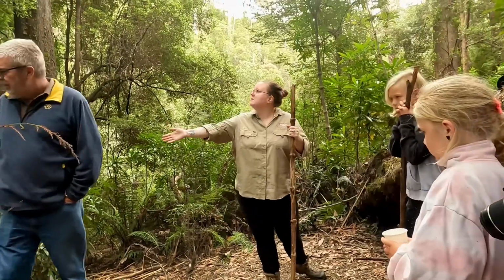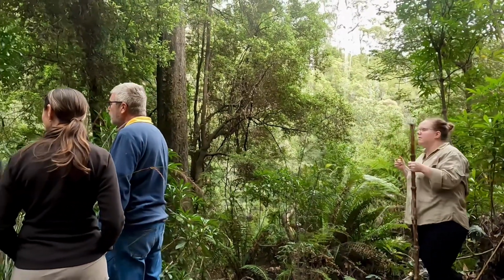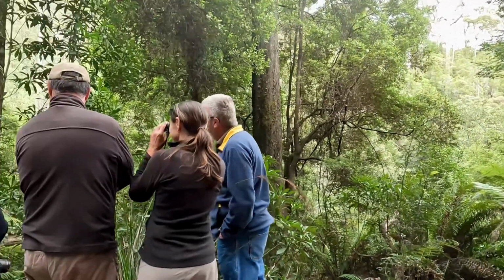There we have a sassafras tree. It does have the white label on it. You can spot that one. So that's our sassy.